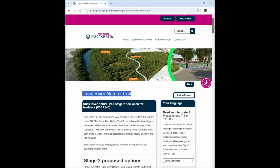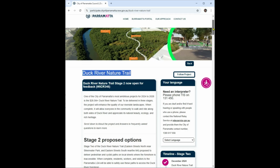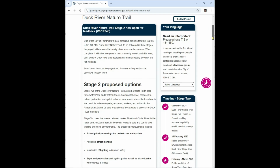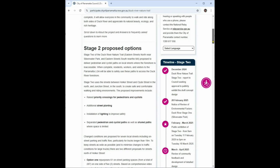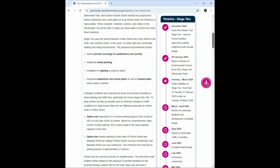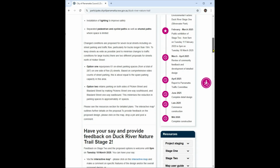Remember, if you want to be a part of making this vision a reality, now is the time to get involved, especially with Stage 2. You heard it here, folks. Go for it. Head to the project website, attend one of those pop-up sessions, or submit your feedback online. Your input can really help shape the future of this trail.